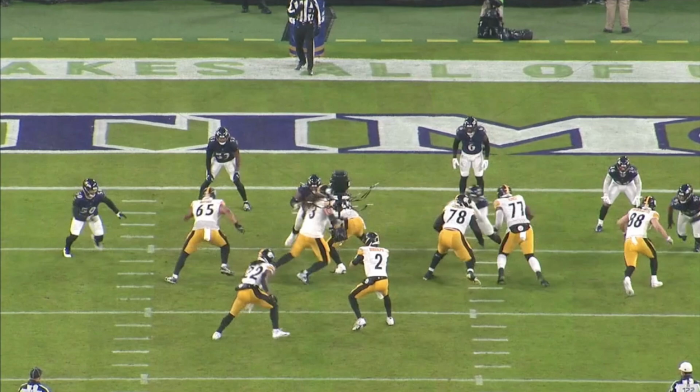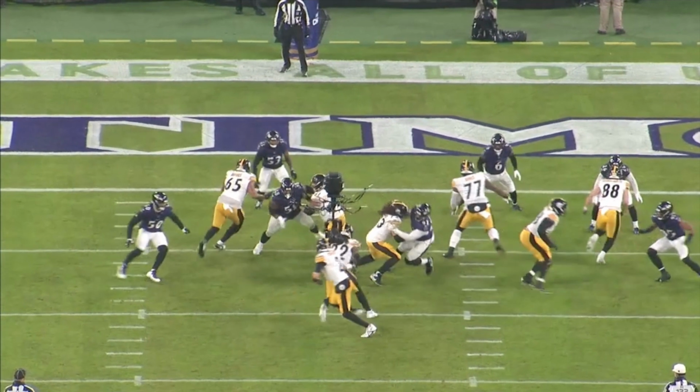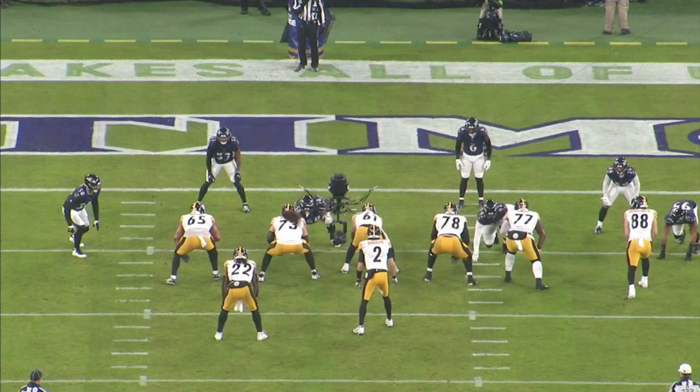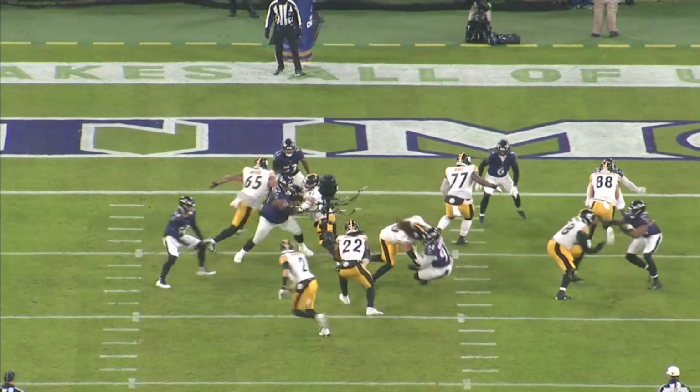You see a nice effective down block for Mason Cole. That's a good assignment for him because it doesn't ask him to do too much in space, and really just allows both of the tackles to use their athleticism. Dan Moore, solid athlete for the position, even though he's obviously had some struggles in pass protection. You see Broderick Jones, excellent athlete for the position, getting up to the second level.